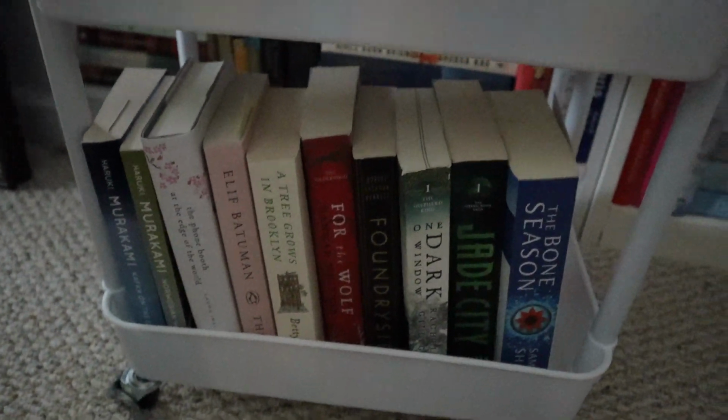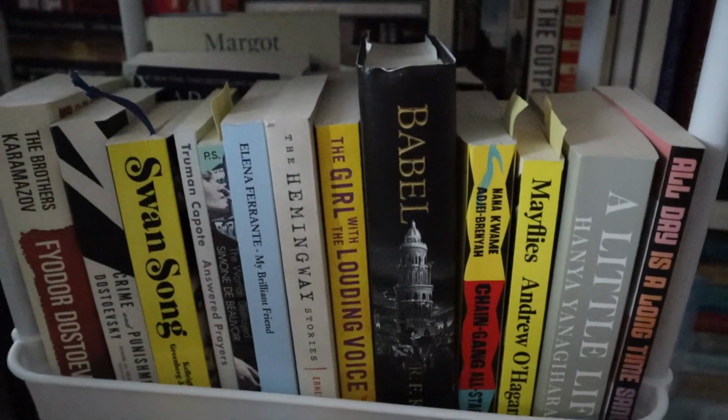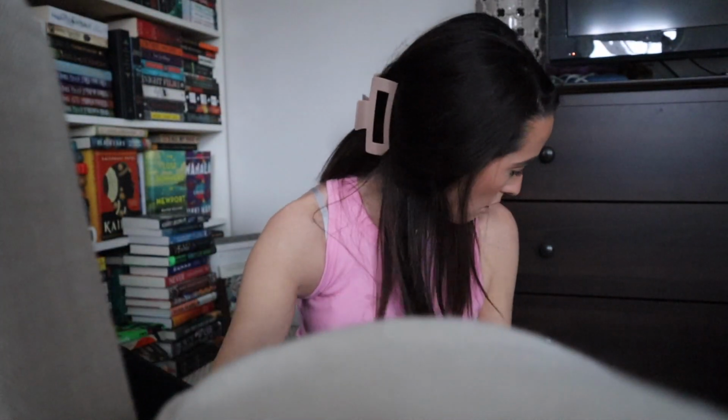There's a good amount of diversity in these, I feel like. The only thing, let me take this off and put you down for a sec. Oh, is this gonna work or is it not gonna be high enough? Well, we'll go like this. Okay, did I get all of them though? Unread from last TBR. Lowest on Goodreads is the only one that I have left.